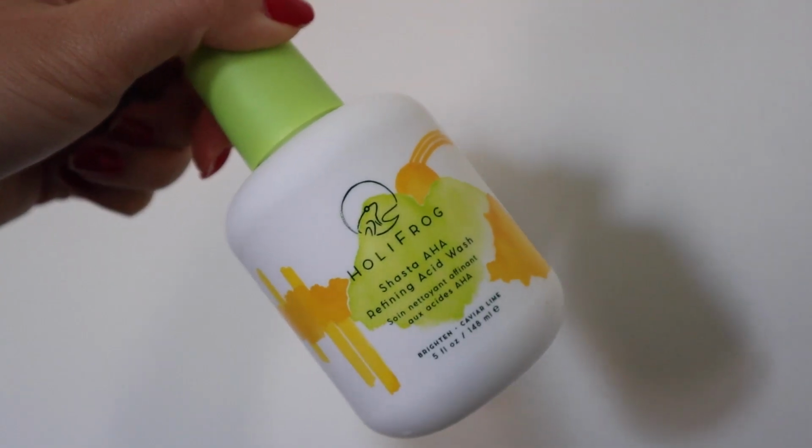The Holy Frog Shasta AHA Cleanser. This one is also an exfoliating wash. It's pretty pricey, and personally for my dry sensitive skin, it wasn't something that I needed every day. I maybe would use it once every 2 weeks, but it's not something that I personally would go to again, so I would pass on this one.